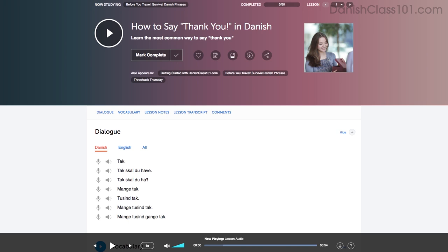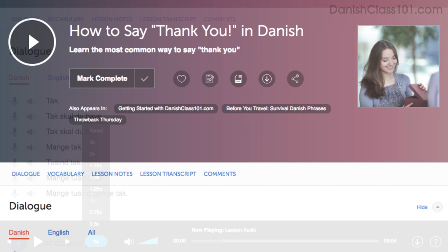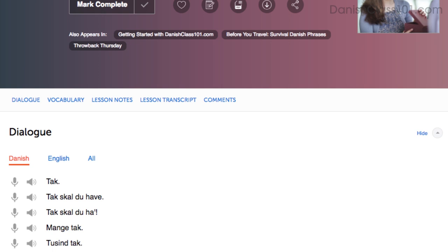Number 2. Slow the lesson down. Now, if a conversation is too fast for you, simply adjust the playback speed in the lesson control bar and listen to it again at a slower speed. This will help you understand every word. Another way to pick apart every word that you hear is read along as you listen. Just read along as you listen, and you'll never miss a word.